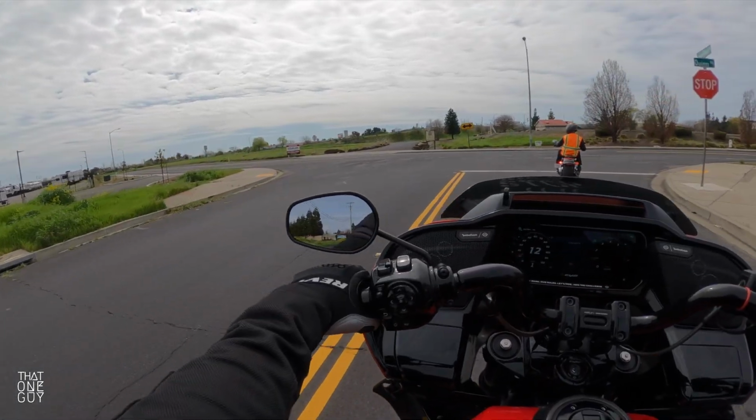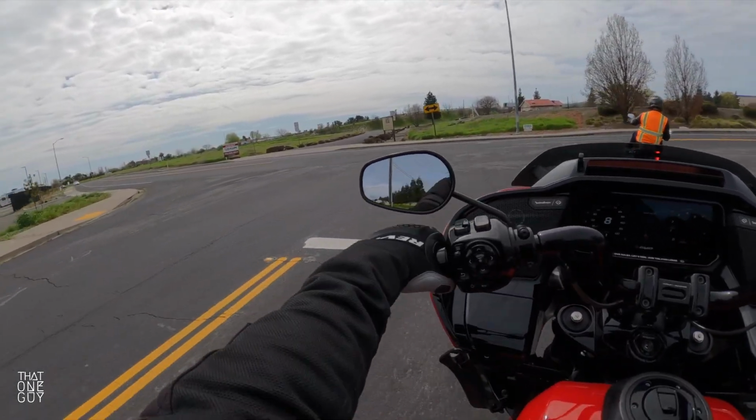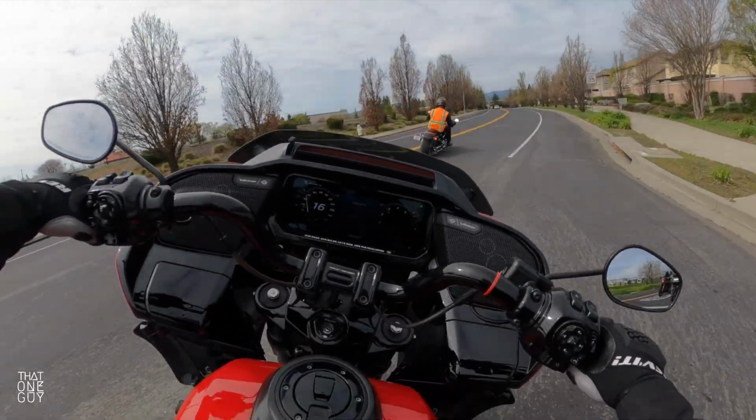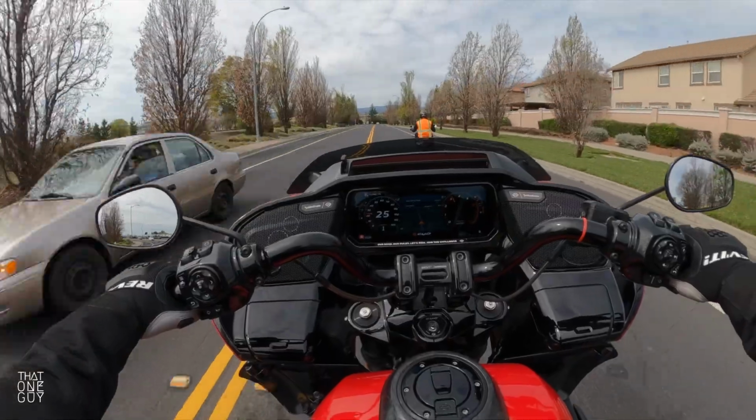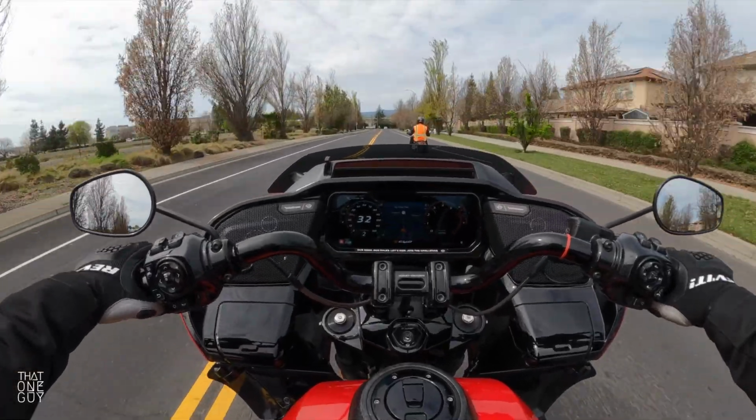This bike is everything that it's cracked up to be. But the price tag is not for everybody. So that's who it's not for.